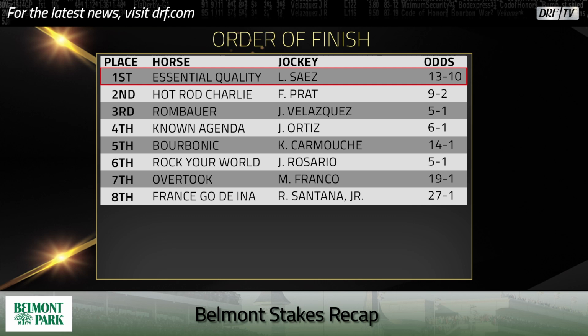Essential Quality probably ran the better race here, at least in my opinion he did. That doesn't mean that Hot Rod Charlie didn't run well also, Dan. Again, he did go fast to get to the lead. He was under a lot of pressure up there too. It's not like he ever got to back things down. But this wasn't a ridiculous pace. It was just a solid pace. He ran very well in here. To me, Essential Quality ran the best race.